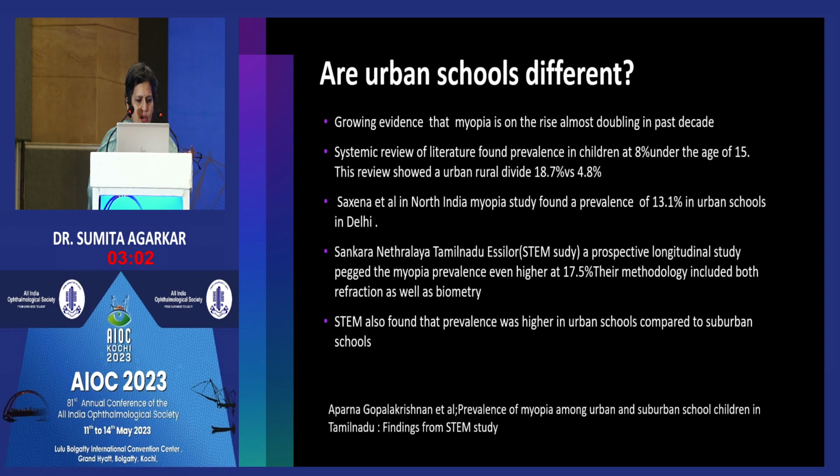Are urban schools different? Yes, there is growing evidence in school screening data coming out from schools in cities. It is almost double that of what was reported, say, 2 decades back. So in the systematic review, as Dr. Rohit mentioned, among children under 15 it was 8%, and there was a big urban-rural divide: in urban children it was close to 18.7% compared to 4.8% in rural children.